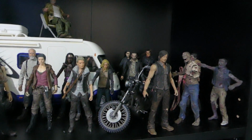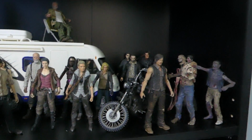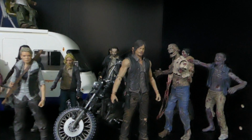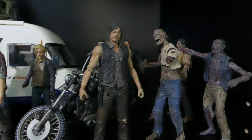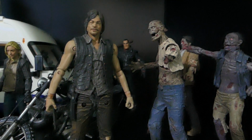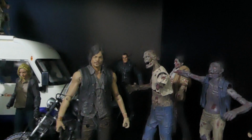That's one thing that McFarlane, who does action figures, needs to work on. The figures they make do not stand up well over time. They're not durable. They break. It's always been a problem with McFarlane stuff.